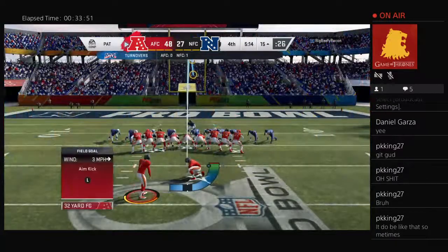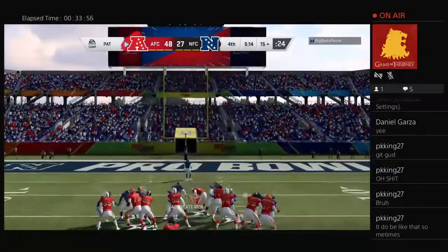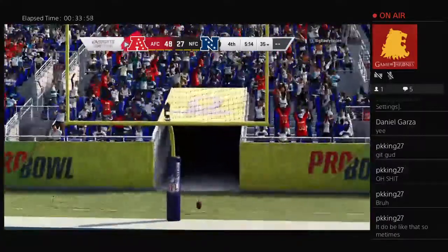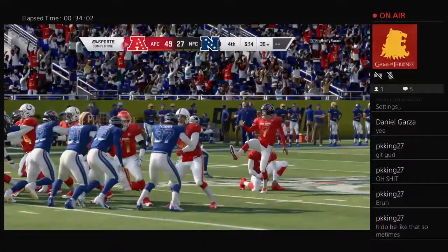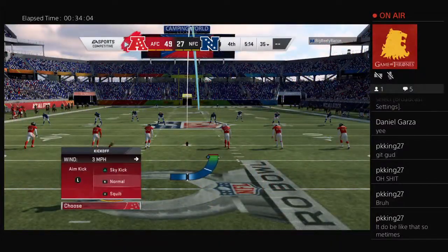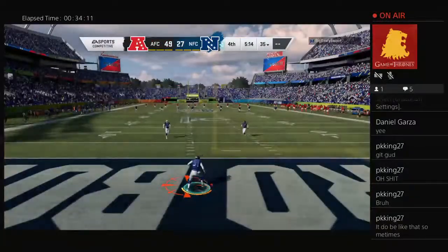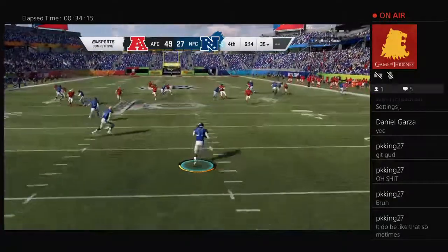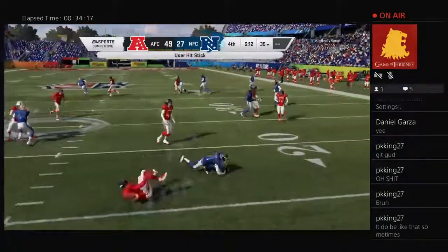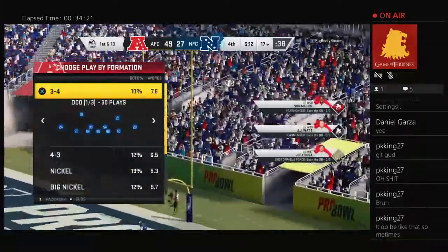Fairbairn now to add the extra point. And he atones for his miss the first time around as this one is up and good to extend their lead. So they throw the pick 6. They'll get another shot at it now as this one's in the air. That'll be taken in the end zone. And he will be brought down here at about the 17-yard line.